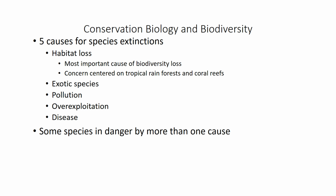You can have exotic species that are being introduced. They disrupt the balance of a community because they can mess up the food web. They'll change the interactions between species in a food web and cause some species not to have the food that they need, or they get eaten. Okay, one of the two. Pollution, obviously chemical dumping, global warming, the warming up of the oceans can decrease the amount of oxygen that's in the water, and that can of course kill a lot of the marine life.